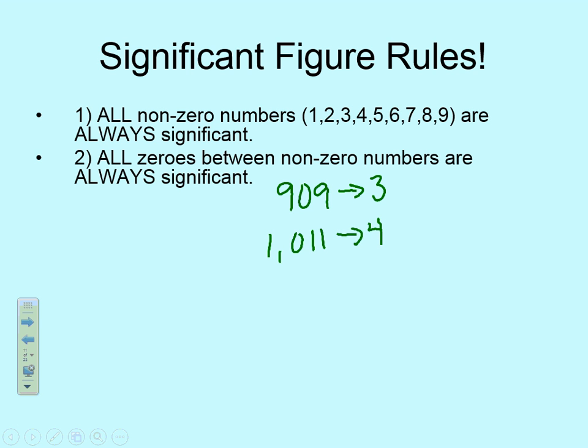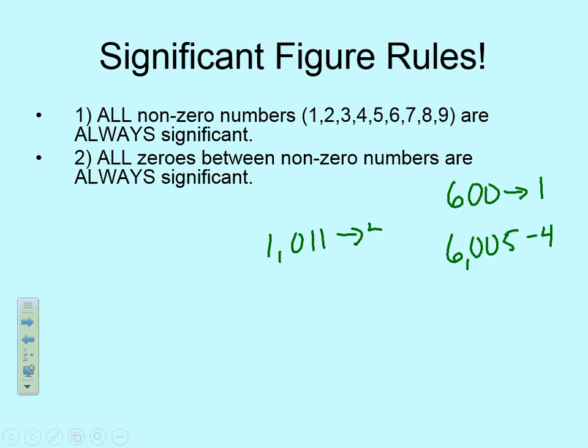Now let's do another example. 600. Is there a 0 sandwich there? No. So neither of these zeros count. So in this example, 600 only has 1 significant figure. But if I would make it a sandwich and go 6005, again it's sandwiched and it counts, and this would have 4 significant figures. All right, so that is rule number 2. If you create a sandwich, if a 0 is between two real numbers, it counts. How about the third rule?